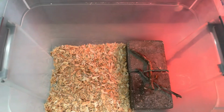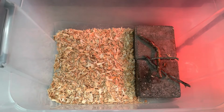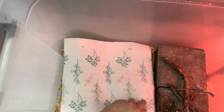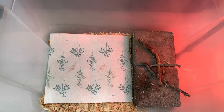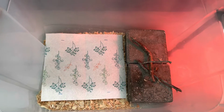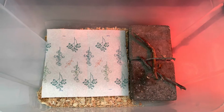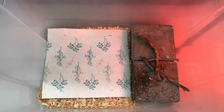So first thing I'm gonna do, I'm gonna cover the bedding with some paper towels just to make it closer to what they've been used to. Just like that, nothing super special. Maybe I'll put a second sheet over it. And after a while, when they start pecking out the paper towels and start ripping it up, that's time to remove them altogether. But for now, they're used to it.